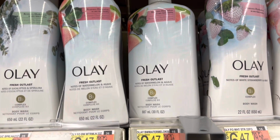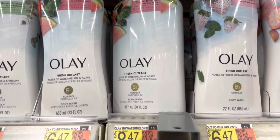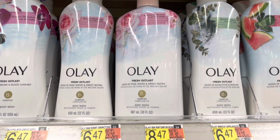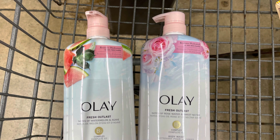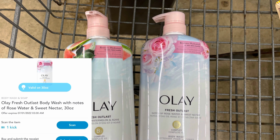We have an awesome deal on Olay body wash on the 30 ounce. So I'm gonna grab this watermelon one priced at $8.47, and I'm gonna grab this rose water one for $8.47 as well. Both of these are gonna total me $16.94. I'm gonna submit to Ibotta, getting back $1 for buying two. And then I'm also gonna submit to ShopKick. We have two separate rebates. We have one for the watermelon, one for the rose water.